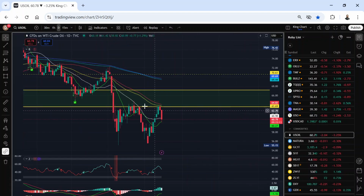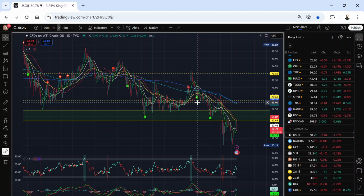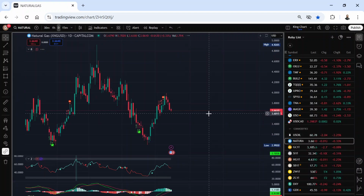Commodities, oil got rejected again where it was supposed to get rejected. You can see here, this is a multi-year resistance which was acting as support multi-year, so it's not going to be easy for oil to just break out. It has to test this resistance multiple times. So again, break down here.